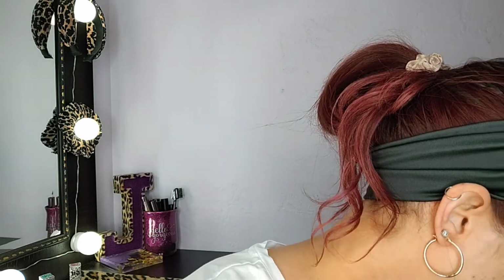So, the sharpener, I will show you the one I'm currently using. Again, I didn't really need another one because this one works perfectly well, but I wanted to buy another one because it was on sale and I was afraid it was going to get discontinued. So I guess now I have one for my makeup that I do at home and one for travel.